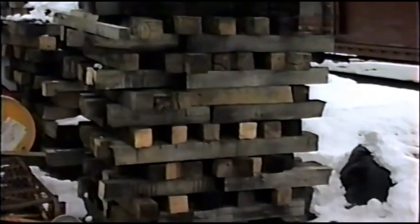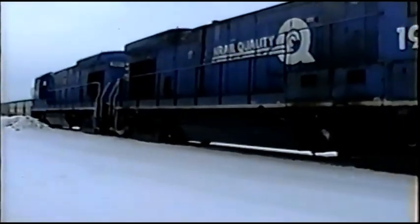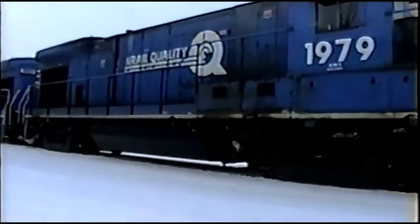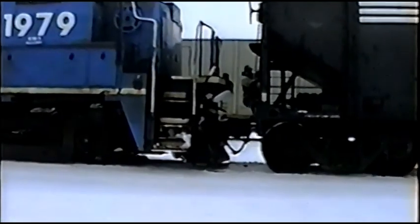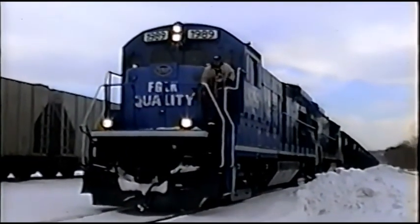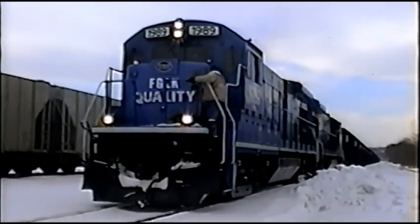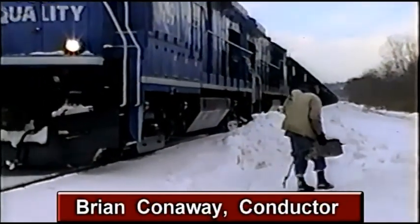Other railroad crews are getting ready to do track work at two locations along the line to Auburn. Zero pressure on there, buddy. Zero. Engineer Mike Hall is preparing for the trip. Brian Conaway will be the conductor on this trip.